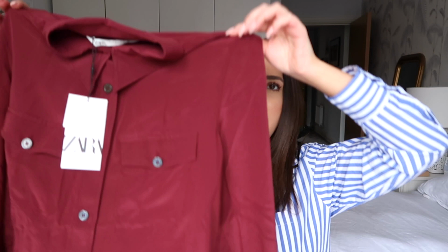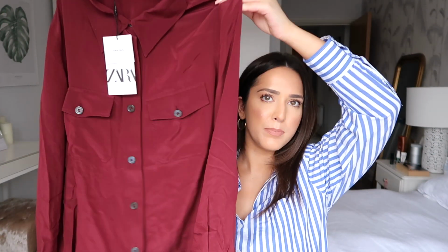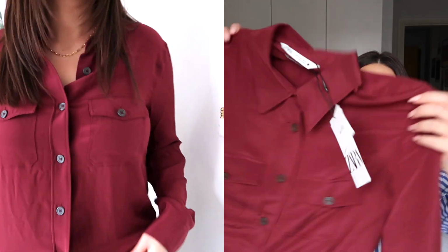I mean, you could also wear this out. I would also wear this with black coated leather trousers, and it's this beautiful burgundy silky shirt. It is actually silk, to be fair, so that's actually not expensive for a silk shirt. It's gorgeous. I love this color on me. I think it's a really flattering color, again, on a lot of people.